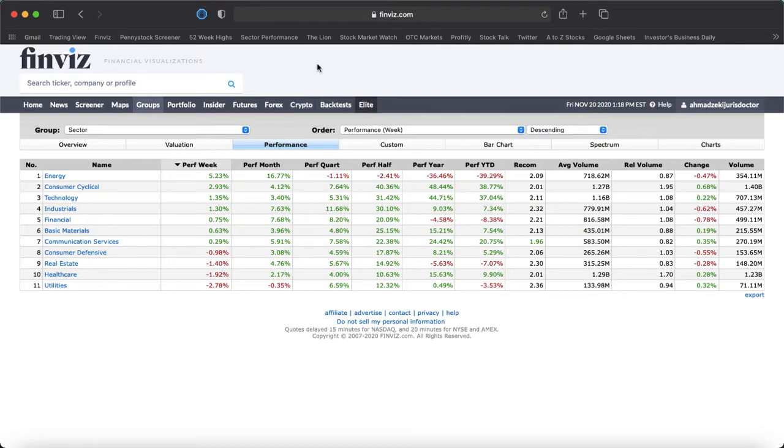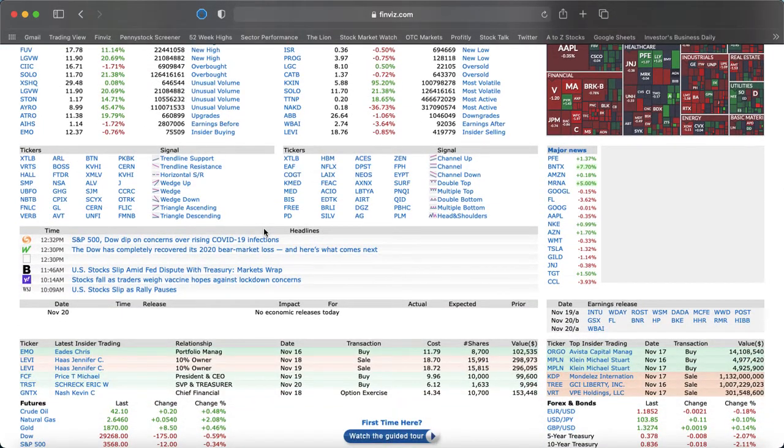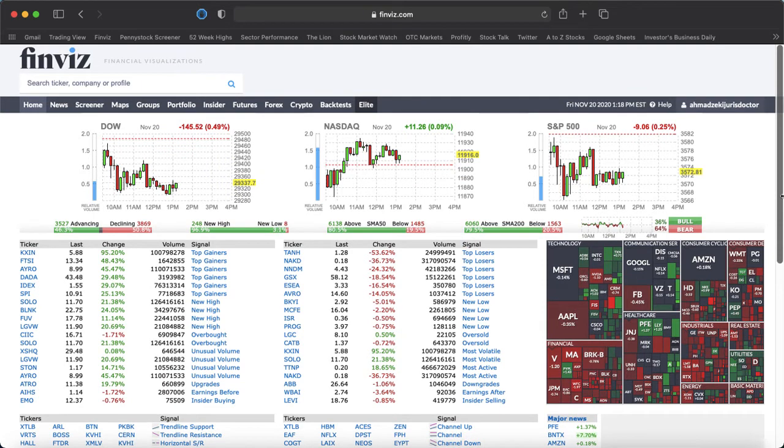A number of different things you can do with Finviz that are very, very valuable, very useful, and really I would say just as an aid to whatever you're currently doing. But if you're looking to build a trading plan, a watch list, or some sort of process, Finviz is one of those great valuable resources that you can use.